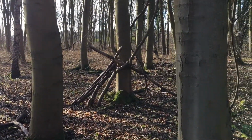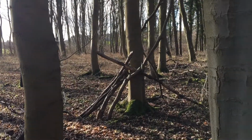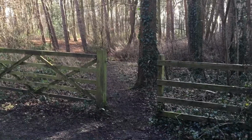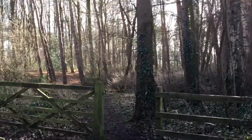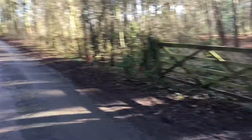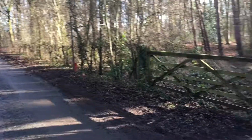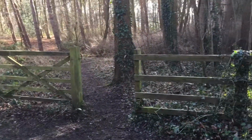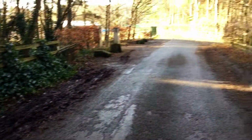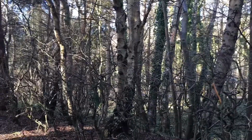Oh look, someone's been making some stick figures. The Blair Witch has been out. So there's this gateway into another section of the woods, which would be a better option. And as you can see, it's just off the main road in. This would be a better option for Alice and Chris to exit the woods, and it's just across the way from that other larger woods which I've just been to.